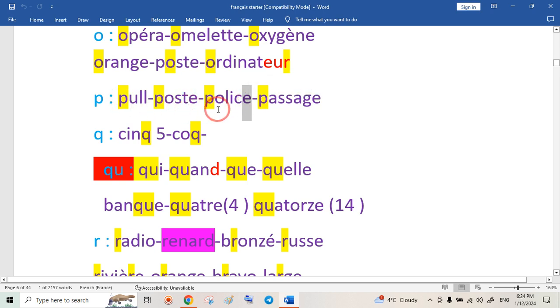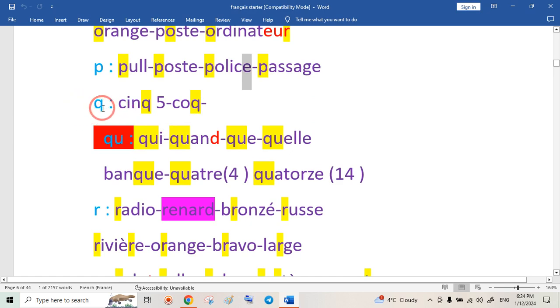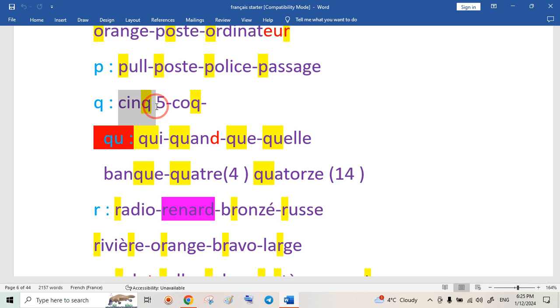So pull, post, police, passage. Q, the pronunciation is K, like cinq. I will tell you in the following videos why we don't pronounce this word "sink". It is pronounced cinq. It is nasal. And I will describe what nasals mean in the French language. So cinq, the number five. Coq means rooster.